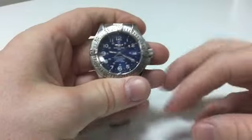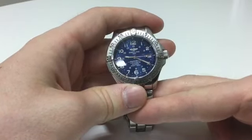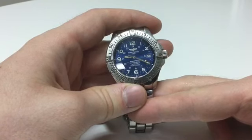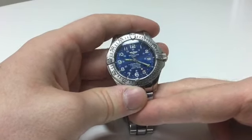So this particular model came out in the early 2000s, and you can find it on the used market right now from around just under $2,000 to about $2,500. And for what you're getting, I think it's an excellent deal to break into that luxury Swiss watch category.